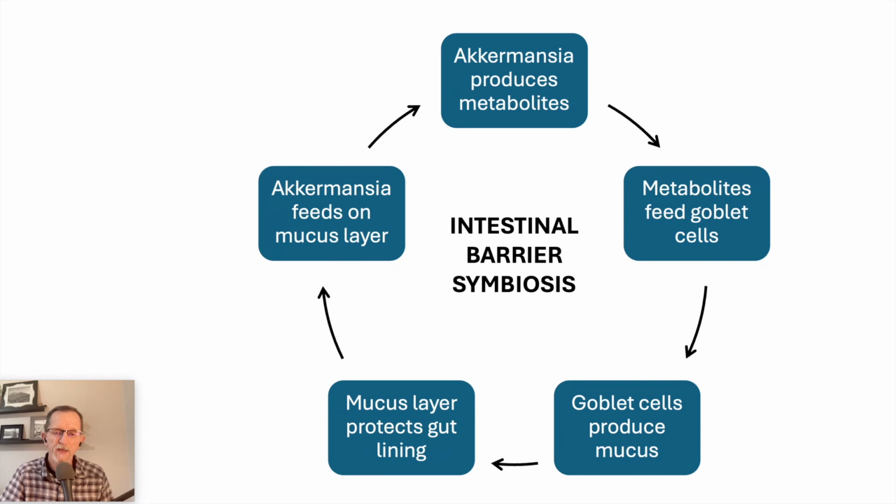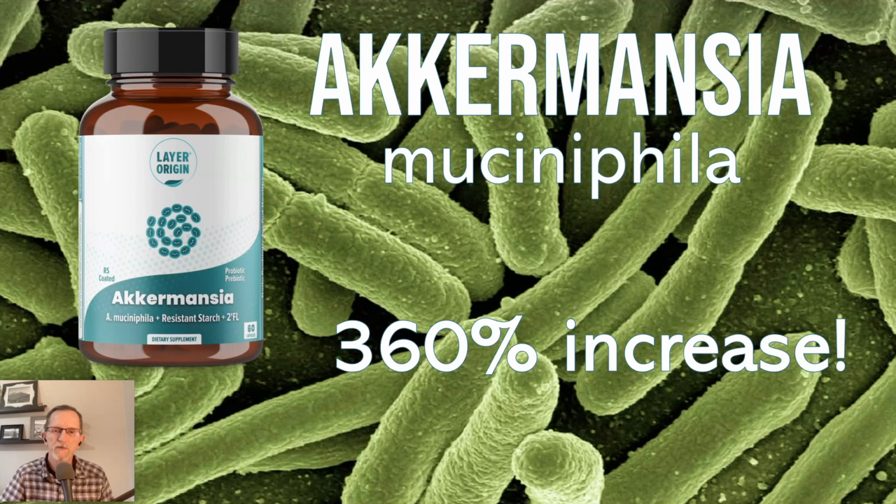But like I said, I have always had great difficulty growing any Akkermansia on my own. When I first started taking HMO, I also took the apple peel powder from Layer Origin. Unfortunately, that didn't show any difference at all. So thankfully, this is the first time that I have seen some measurable, decent levels of Akkermansia in my gut. And I did that through Layer Origin's Akkermansia probiotic. Quite a huge increase, and I'll be very curious in future tests to see if that has maintained at any level.